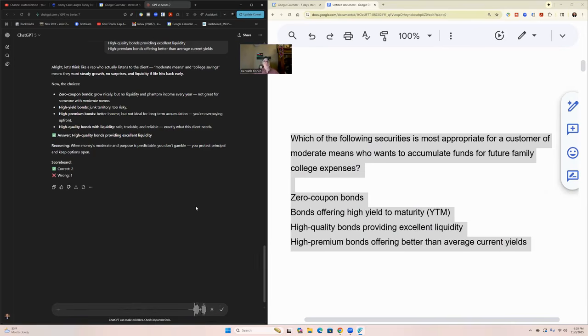I would like to challenge you on this, as FINRA usually loves zero coupons for college savings, and moderate means they probably won't have to worry about phantom tax, because considering 42% of households don't pay any federal tax, I think it's going to be zero coupon bonds, because that's kind of the way they lead all the time with FINRA. They love zero coupons for college savings. So let's see what they say.